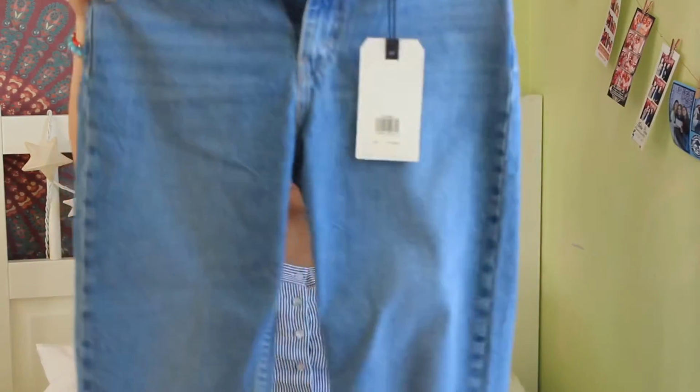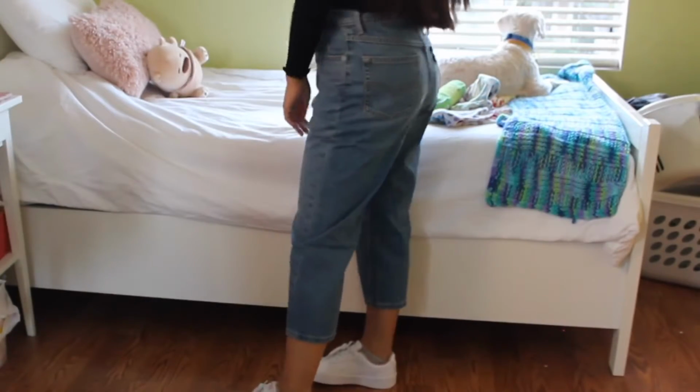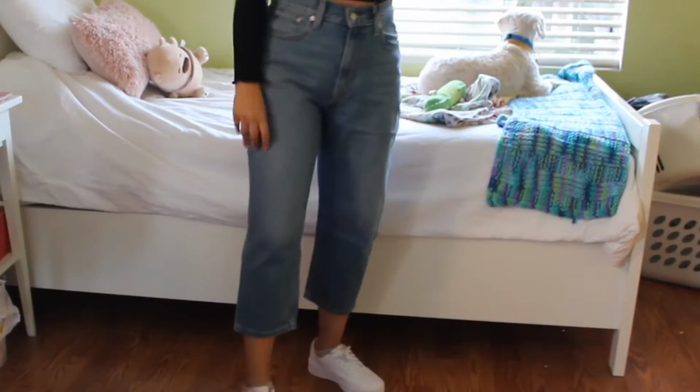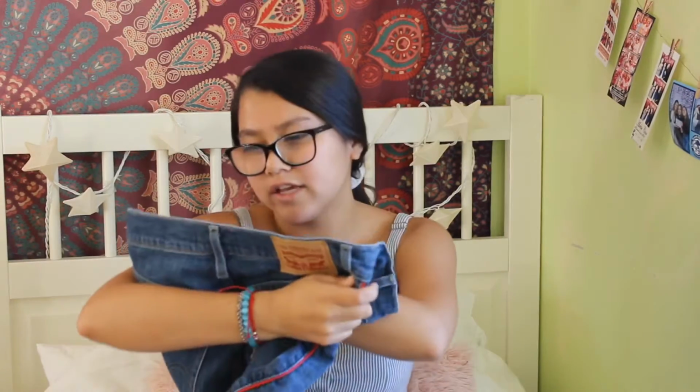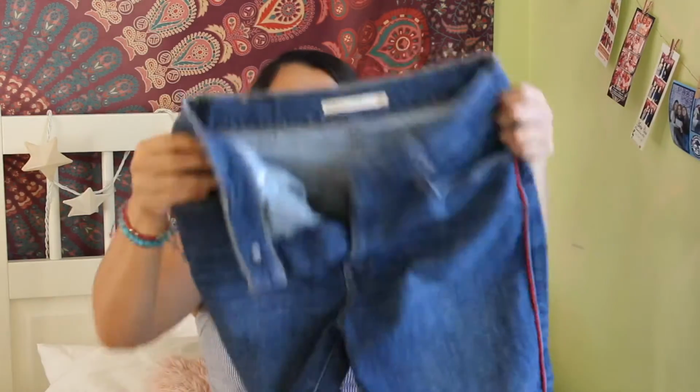I haven't worn these. I haven't even washed them. They still have the tags on. These, I guess, classic mom jeans, but they're just really, really cropped. Guys, $17. Like what? Next up are these mile high cropped wide leg Levi's. They have a little red stripe going all the way down on the side of the leg, and I just thought that was really cute.